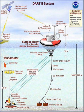Deep Ocean Assessment and Reporting of Tsunamis (DART) is a component of an enhanced tsunami warning system. By logging changes in seafloor temperature and pressure, and transmitting the data via a surface buoy to a ground station by satellite, DART enables instant, accurate tsunami forecasts.